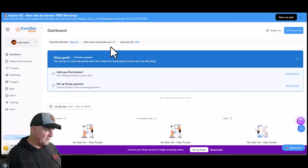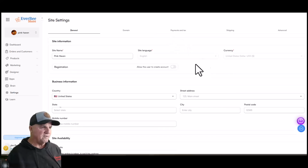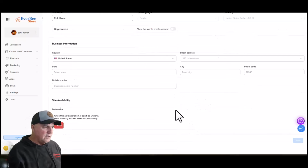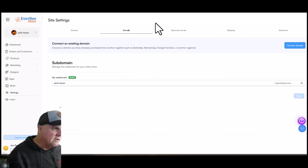Like I said, you could use that domain, but to look professional, I would do a domain and then basically you just put it in there. But you can edit your business info here, put in the actual name of your store, put in your address information. Just to stay legal, you want to make sure people know where you're from. So again, the domain name goes here, connected domain.